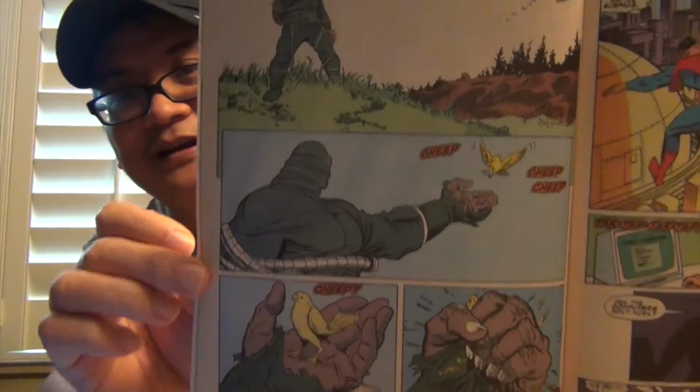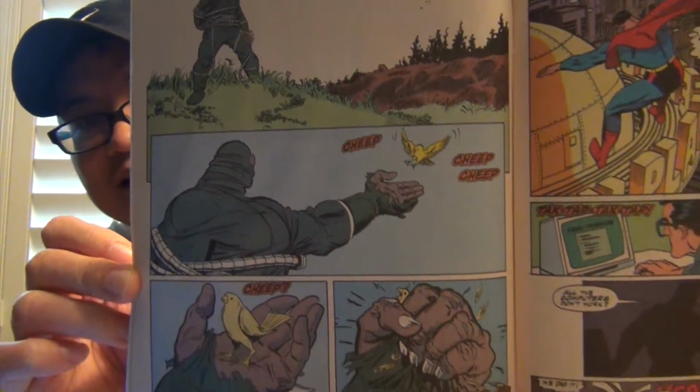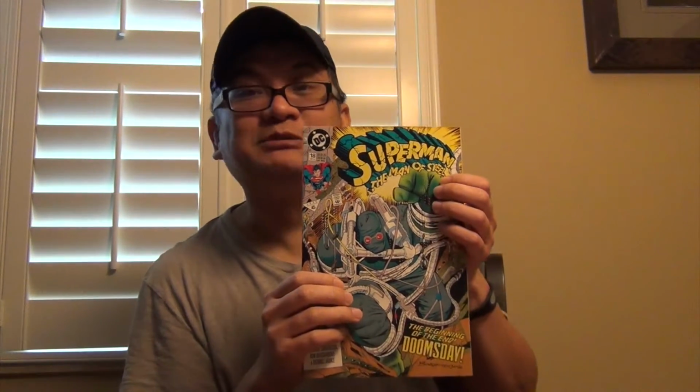perhaps the most striking page of this book is right here when Doomsday first shows up and he squashed the little birdie. Gives you a glimpse of his nasty personality. The art inside is okay, nothing that wows me. I kind of like the cover, how he crushed the Superman logo. I just wish that he didn't have this boring look.